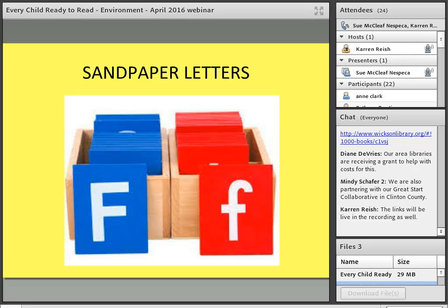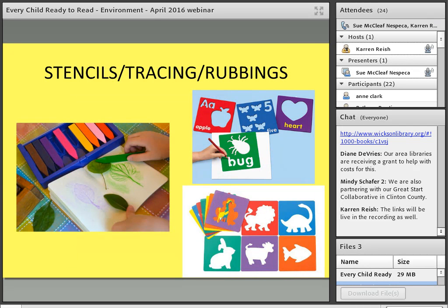Where I got mine from were Lakeshore Learning. They have both the uppercase and the lowercase. They will use sandpaper letters often in Montessori schools. The theory behind that is the children can actually feel the direction the letter is going, which will help them learn how to write that letter later and know the directionality. So that's what sandpaper letters are good for.